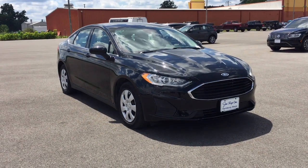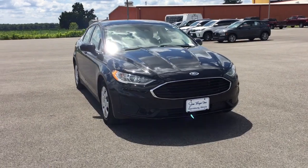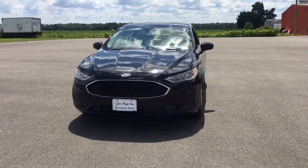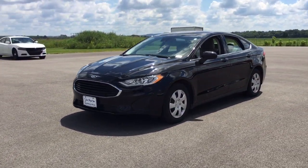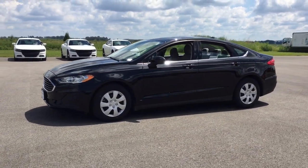You're gonna love the 2020 Ford Fusion. With less than 35,000 miles on it, here's a stunning Ford Fusion, the sleek midsize four-door that rolls sleek looks, smart tech, and luxurious amenities into a sporty package. It infuses every drive with style and confidence.